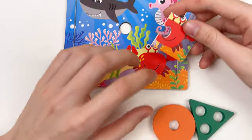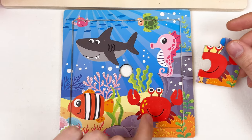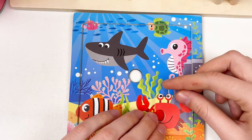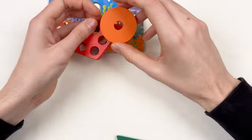And here we have the crab. And let's look at this puzzle and see where the crab is. Yes, you're right, the crab is in the corner. So let's place this puzzle piece here. Great, we found our first puzzle piece. And let's continue with our shapes.